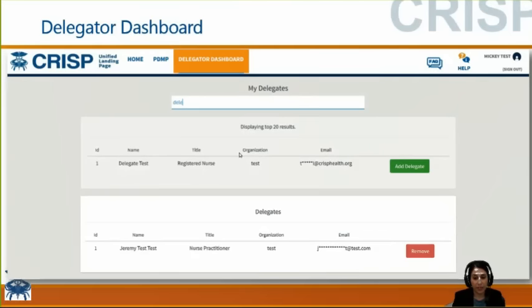And you select that name, and then it'll show add delegate, and if you have your list of delegates that you've already added, then you can decide to remove them at a later time if you'd like. So it just gives you a way to manage your own delegates within the portal, as opposed to having to contact CRISP every time. And then when the delegate logs in and they search for a patient to pull up PDMP information, they'll be asked to select who they're querying on behalf of for that particular patient. So they will find your name as a delegator and assign essentially that query to you.